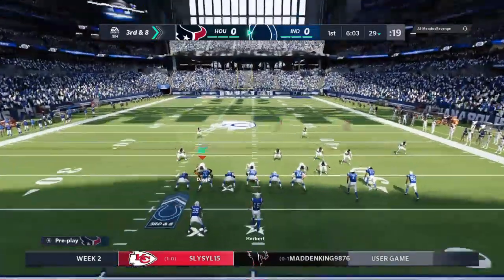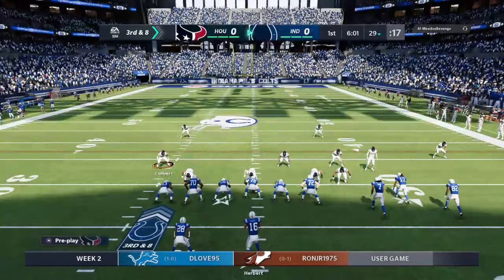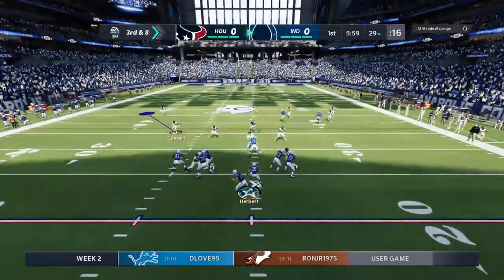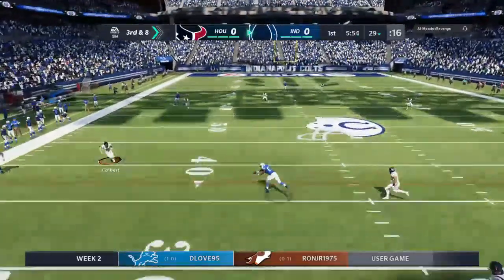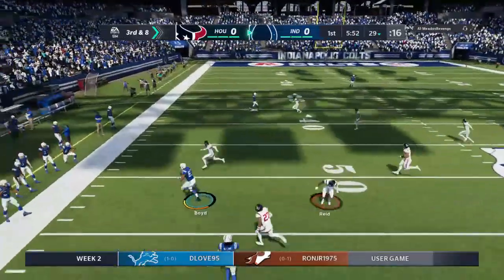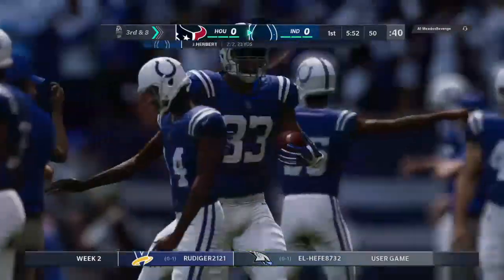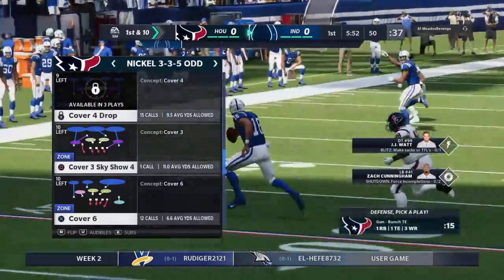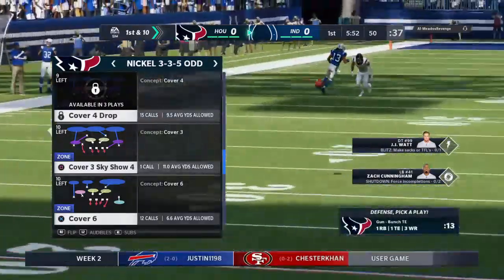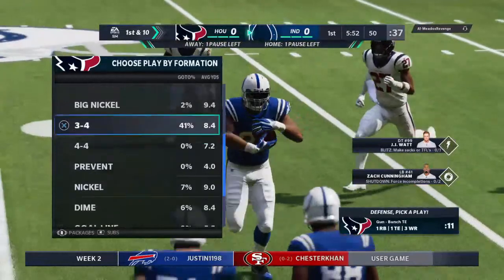An early tough test on the opening drive. This is 3rd and 8. Play action. It's Herbert. Out to his left. He's got his man, Boyd. And he's going to be out of bounds right at midfield. Great way to convert on 3rd down there. 21 yards the play. A little glimpse of his athleticism there and what they're going to have to deal with.